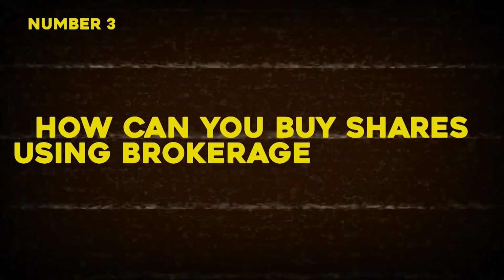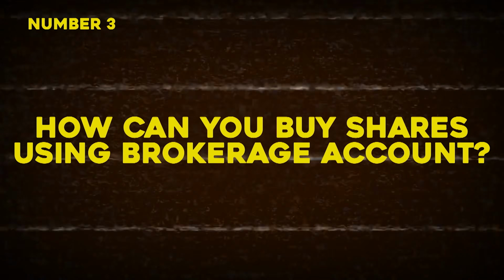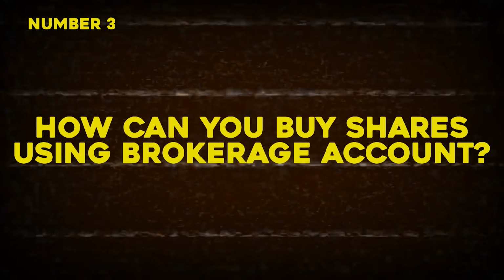And the third and final point is how you actually buy shares of a company using a brokerage platform. So for this example, I'm going to use Sharesies since it's the most accessible and the most widely used broker. They're all virtually set up exactly the same way.